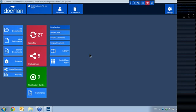Alternatively, if it's come down NHS mail or anything like that, you just go into your NHS mail account and pick it up from there. There's a few ways. It depends on what EDT document it is that you've got there.